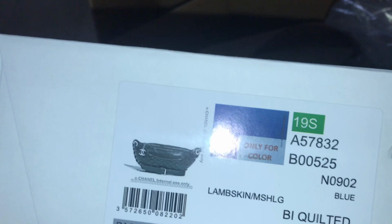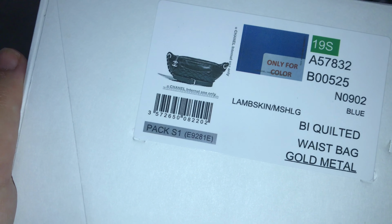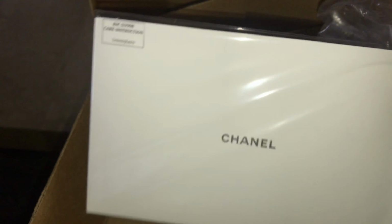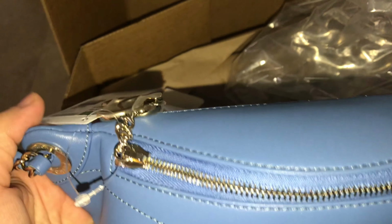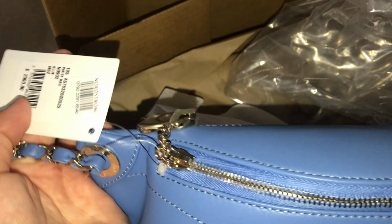Here is my next beauty. I only purchased this because of the color. Otherwise, I do not wear fanny packs, and I know a lot of people wear them over their shoulder or across their chest, which is an easier way for me to wear it. And for some reason, when this was sent to me from Nordstrom, it came in a white box instead of a magnetic box, which my salesperson still owes to me.